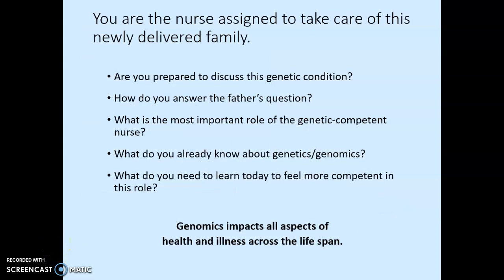So you have a nurse assigned to take care of this newly delivered family. And some of the questions that need to be asked are: are you prepared to discuss this genetic condition? How do you answer the father's question? What's the most important role of the genetic competent nurse? What do you already know about genetics and genomics? And what do you need to learn to feel more competent in this role?